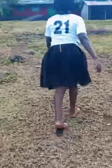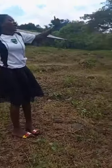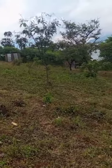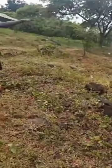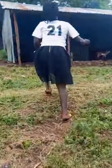It has rained. It has been shining. So, on that side are the toilets, boys' toilets. They are the ones that we need. We're almost there.